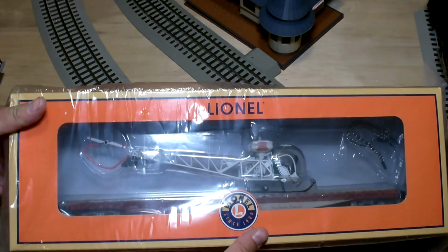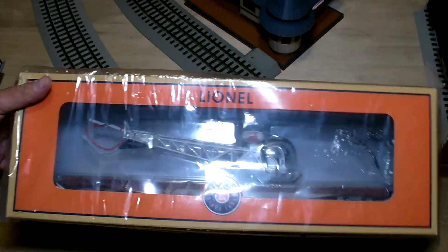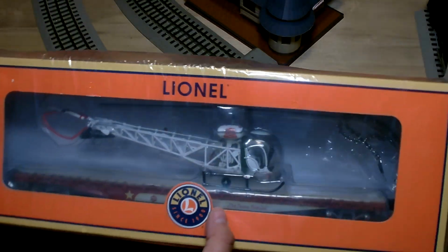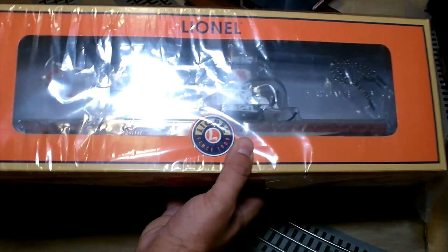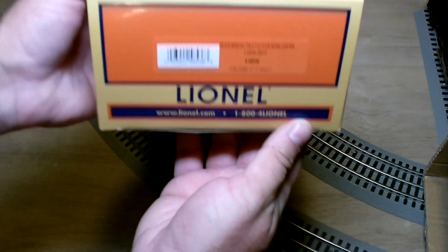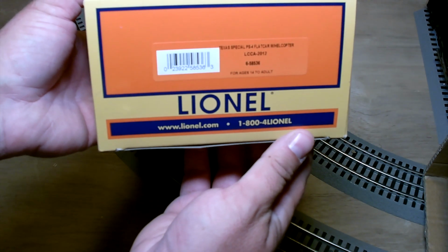Here we go. There it is. Emblazoned with the Katy on it. We have some cool chains to tie it down to the flat car. This is pretty sweet. I don't know why it took so long to get this out. Oh my goodness. Here we have the sticker on the side of the box.